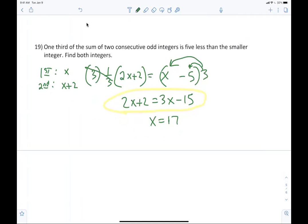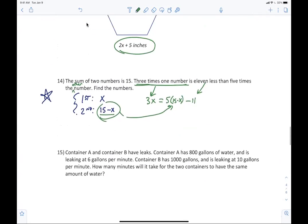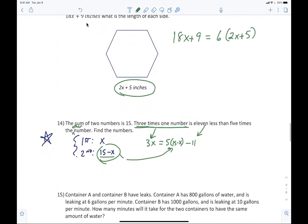Back to number 13. I raised my hand. It's 18x plus 9. Could you have divided that by 6? But 9 doesn't divide by 6. So I wouldn't have done that. Yes. And then you could just plug in the x.